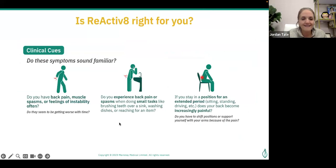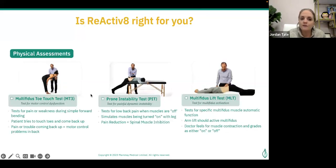Okay. So if you have back pain, muscle spasms, or a feeling of instability that seem to be getting worse with time, and if you have back pain or spasms when doing small tasks like brushing your teeth, washing dishes, or reaching for an item, if you get a lot of stiffness, especially first thing in the morning, or when you stay in a position for an extended period of time, like riding in a car, sitting at your desk, or even standing, and your back starts to get increasingly painful, with that feeling of muscular squeezing and back spasms, and you're constantly finding that you need to shift your position or stretch out your low back to get relief, that might suggest you would be a good candidate for this.